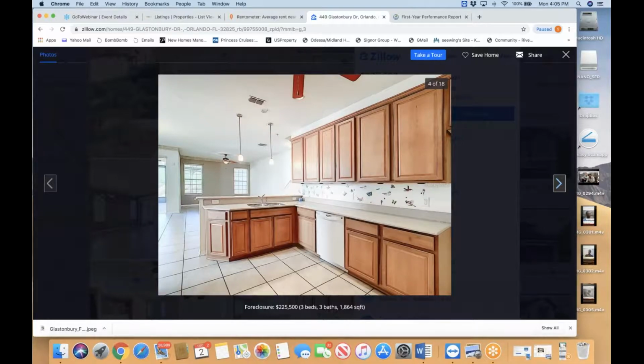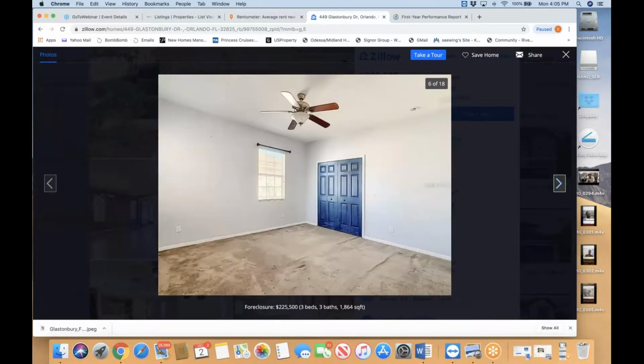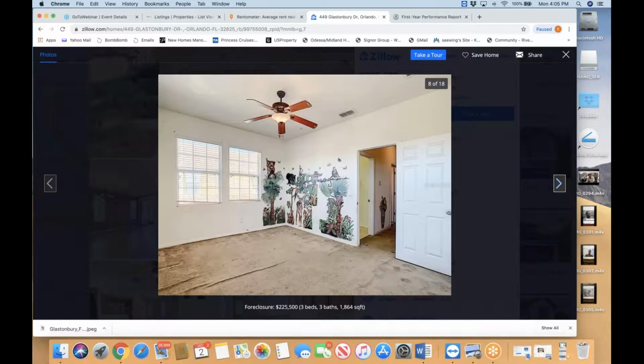So the kitchen, very nicely done, modern fixtures, everything's there. It's just very clean. Even the rug looks clean. I don't know how much rehab cost you need to incur, but not so much. I projected around $5,000, if that, maybe just.